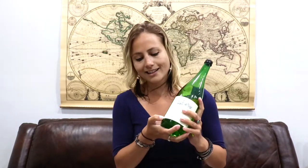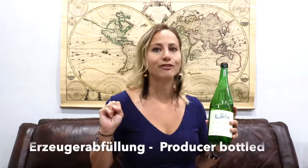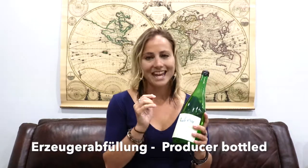Here in really tiny letters, it says Abfüller. So that actually means a significant thing. If you see Abfüller on a label, that means this is a commercial winery that buys grapes from maybe a couple different places to create their wines. If you see Gutsabfüllung, that is an estate bottled wine, so you're looking at a single estate that is making that wine. If you see, here we go, Erzeugerabfüllung, you can read it on the bottom, that is a producer bottled wine. So that's a cooperative of a couple different wine growers making their wine. Just kind of an interesting little fact if you see these little words and have no idea what they mean. Now you do.